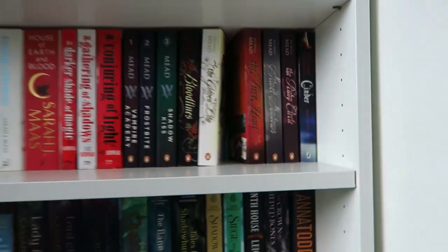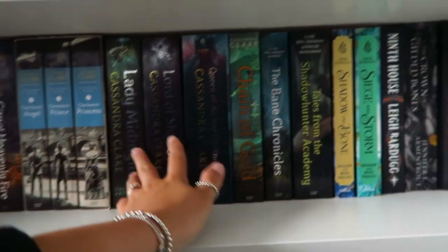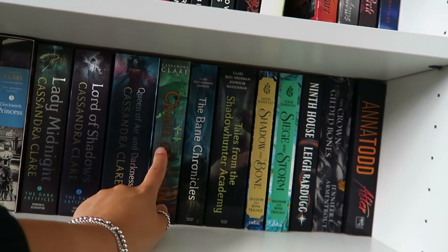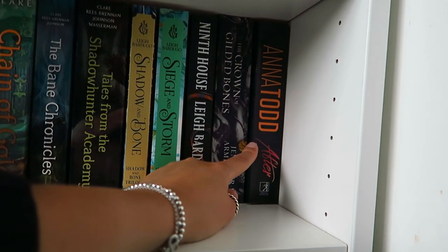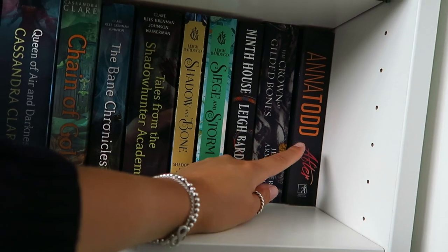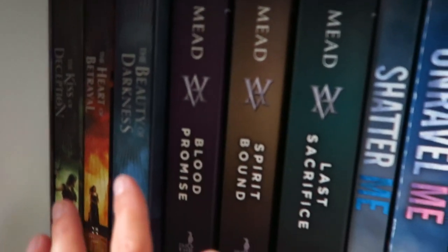So that works well. And then down I've got my Cassie shelf. So these are all UK paperbacks, which work really well. And then I have put down my Leigh Bardugo's because I thought this colour tied in quite nicely with that one. And then I've just shoved my Anna Todd down there because I didn't have anywhere else to put it. But when I get book three, that'll go there and push everything, and then this one will need to be moved.